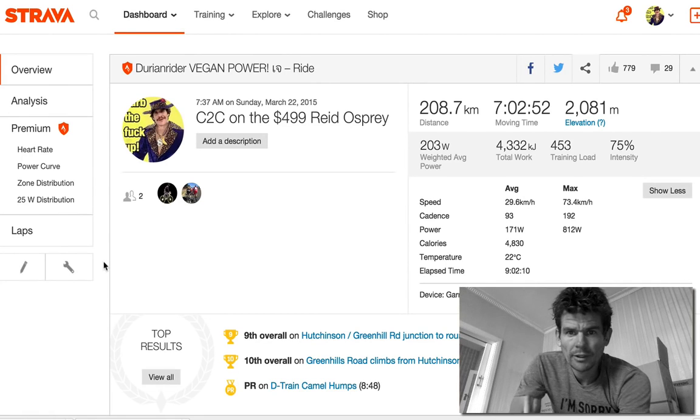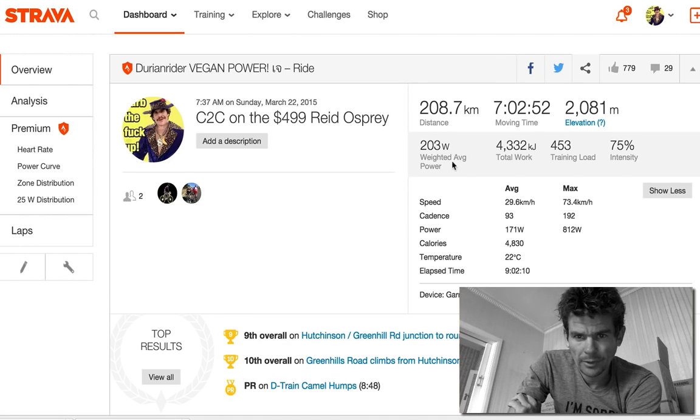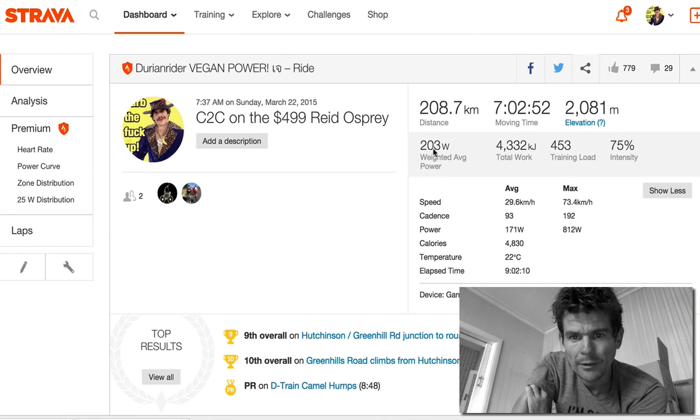So here we have a quick ride review. Did a 208k ride, a little fun ride. Averaged about 3 watts per kilo for just under 7 hours, 7 hours moving time. On the $490 Reed Osprey, it's a $500 road bike. I put my power meter on there so I could check out the wattage. It's a decent bike.